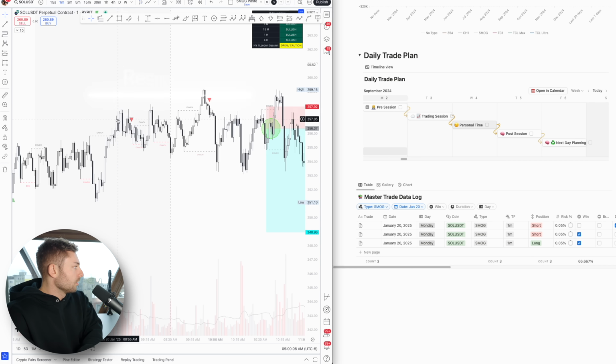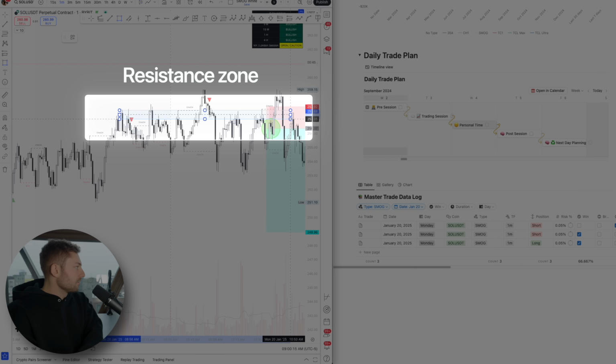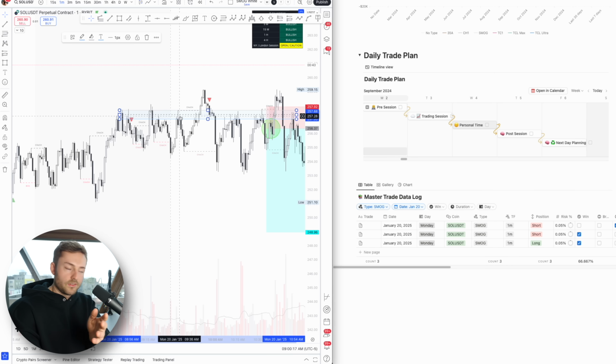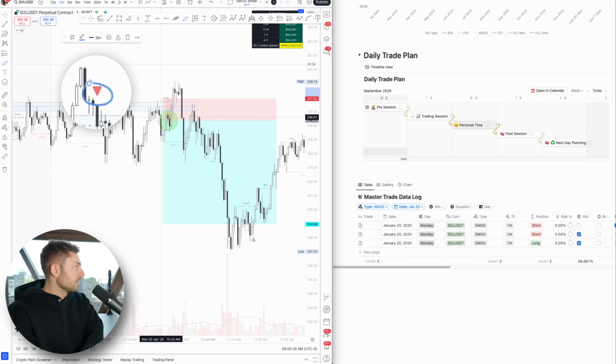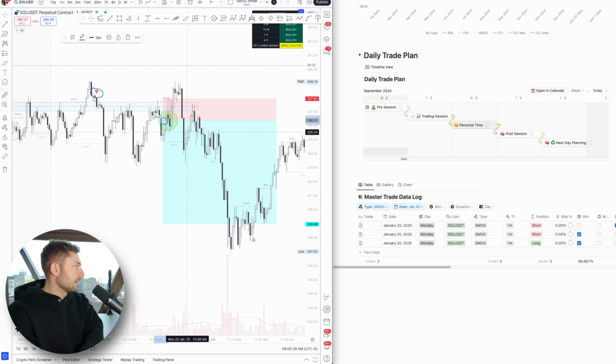I'm obviously using other ways of doing analysis on the chart, but for this specific setup, I was noticing that there was a lot of what's called resistance in this area. So basically price coming up, reattempting this level, failing, reattempting this level, failing again. So I noticed I got my sell signal. And then right here, I noticed that there was a nice fair value gap to be able to enter into right in this potential resistance zone.